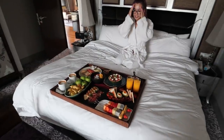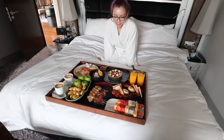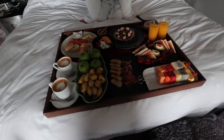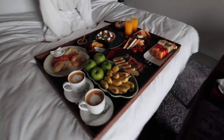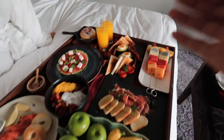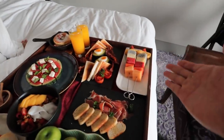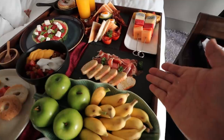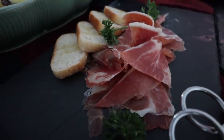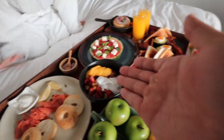So here's our first ever experience of breakfast in bed at a hotel. So much food. Look at this. A huge variety of different types of delicious food. You've got bacon and eggs, fruits, some prosciutto. Sorry, I meant prosciutto. That's a JoJo name. You got granola.